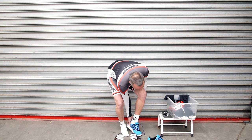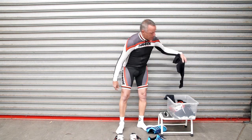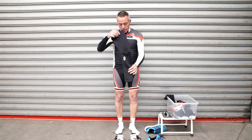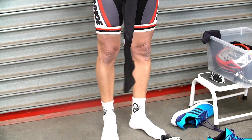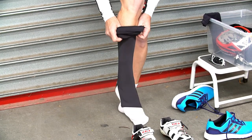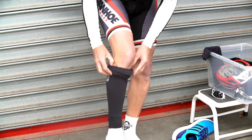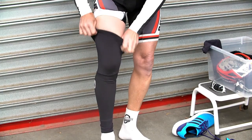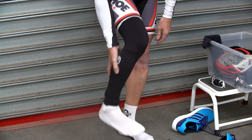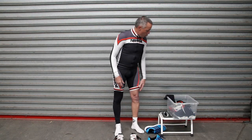as I mentioned with arm warmers, is the same thing but for the legs, called leg warmers. Some of them are shaped like this so that they fit your leg correctly, and these just slide on. Again, under the knicks, and you have instantly warm legs.